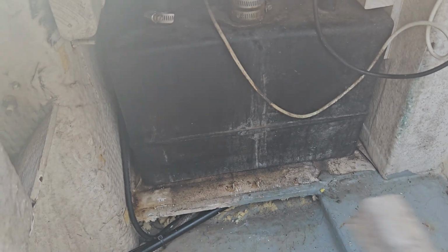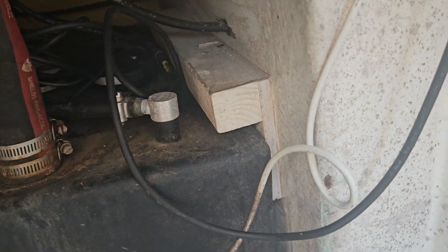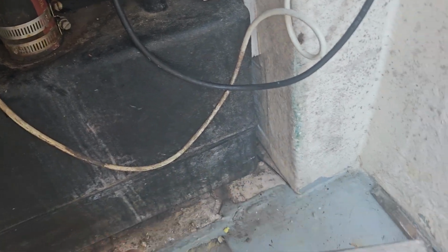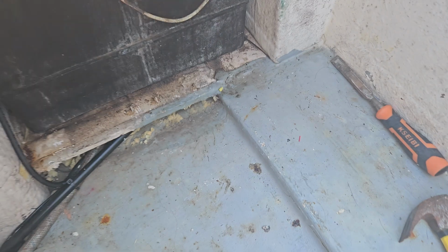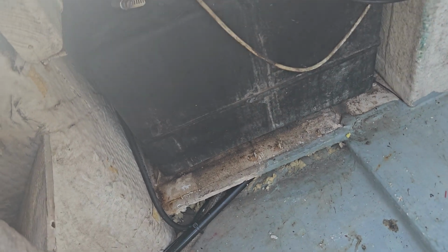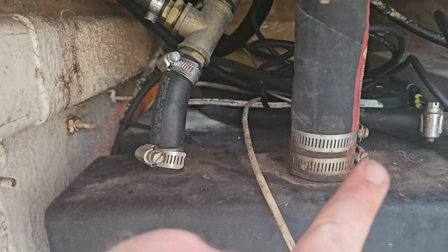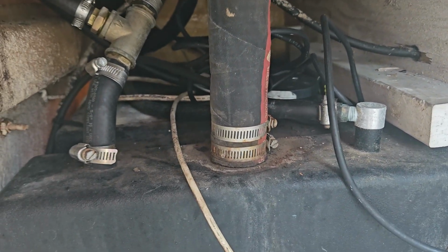So initially, there's this piece of wood, which goes there, stops the tank from moving, and then there's this one, which holds it in place from the top. So I've shimmied that off with a chisel, and then I've got 3 screws that I need to undo from the top. I'm just doing that with a pair of pliers and turning them out. And then there's hose 1, 2 and 3, which I need to undo.